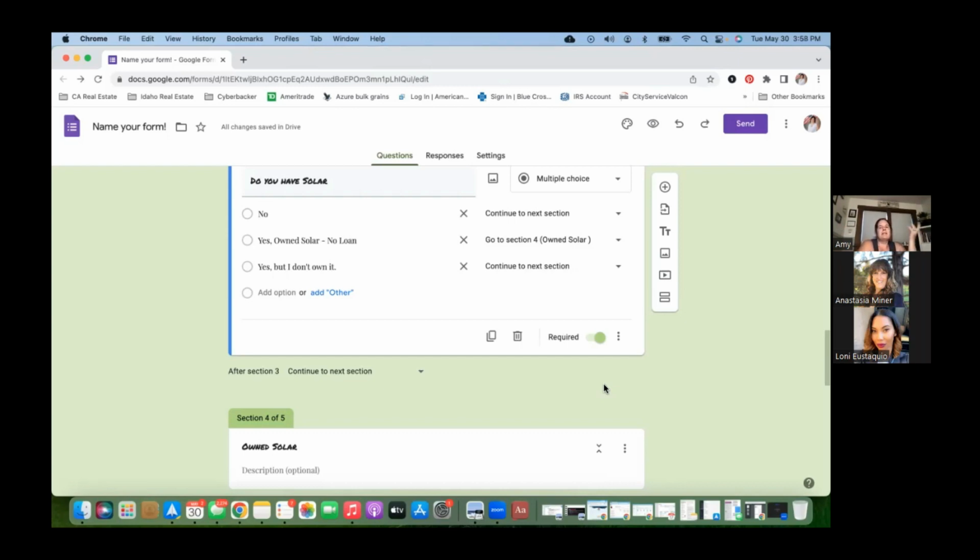The thing that I like about One Design, obviously, is that they have pre-designed templates already set up in there, so it makes it really easy to plug and play. And then I walked you through Google Forms on how to skip sections to add on to our training from last week. So there you go.